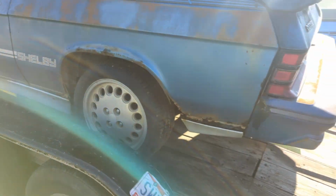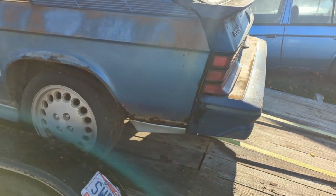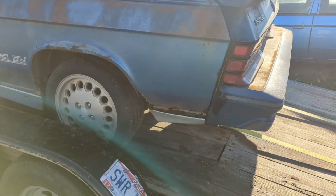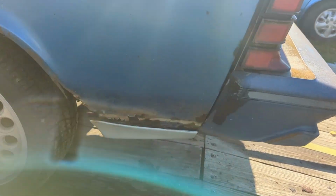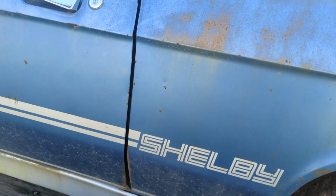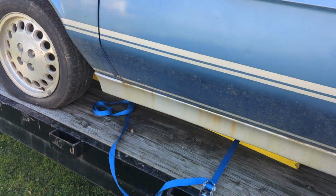It's unfortunate on this car. It is from Michigan, and it was a Michigan car its whole life, and it's sat for I don't know how many years now, but quite a while. But you can see the rust has just completely annihilated everything possible on it. I haven't really been underneath the car because it's been on my trailer since we brought it home.